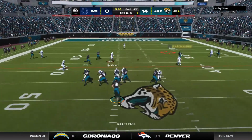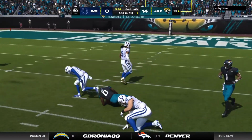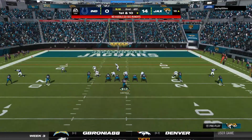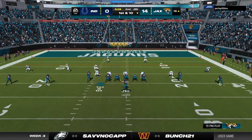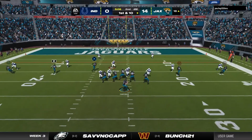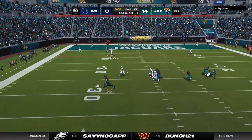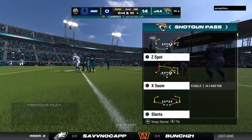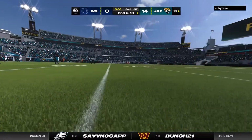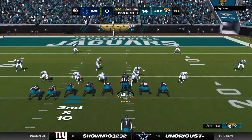Now Lawrence. Man open, that's Calvin Ridley. And they'll wind up getting this one all the way down inside the 20. And they'll throw on 1st down with Lawrence. Forced out to his left. And he just throws this one away. Smart decision here this close to the end zone, and it brings up 2nd down. Here's 2nd and 10.